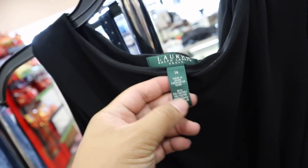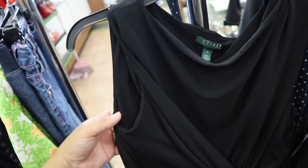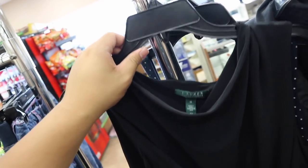There's a Ralph Lauren dress right here. It's size 14. It's like a cute design. Like, I like it. Should I get this? This would actually probably fit mom too, if anything. I'm gonna think about this. I'm gonna hold on to it.